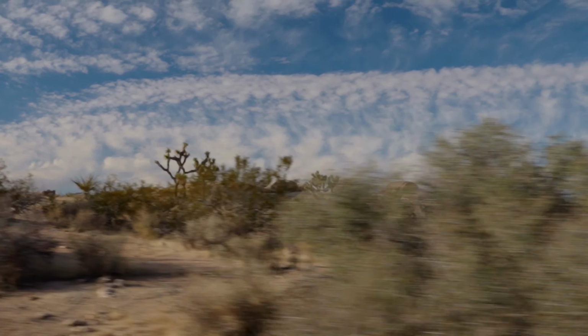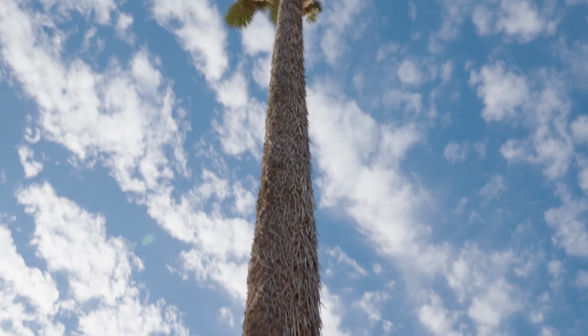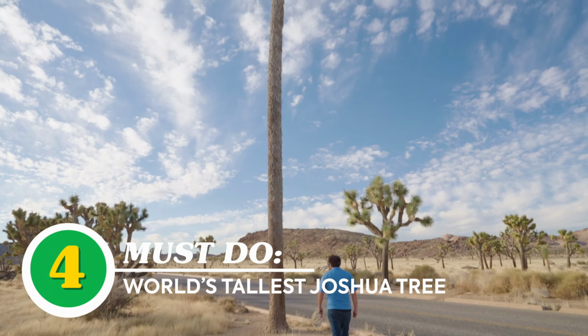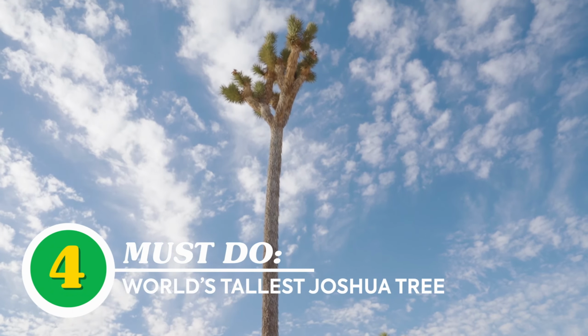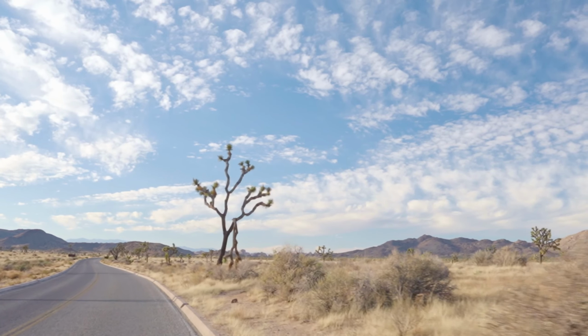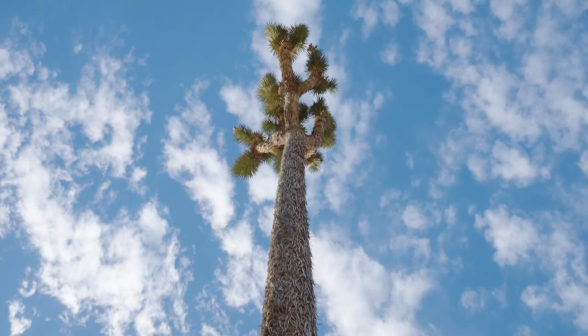As you continue along Park Boulevard, keep your eyes peeled for a small pull-off near a really tall Joshua tree. There's one that looks like a flagpole. It's tall and skinny, and then at the very top, it has little branches. And that, I think, is the tallest Joshua tree in the world. Joshua trees grow really slowly. So this one potentially could be 400 or more years old.